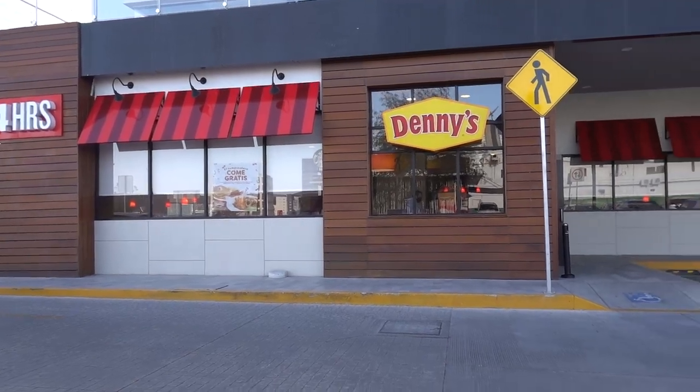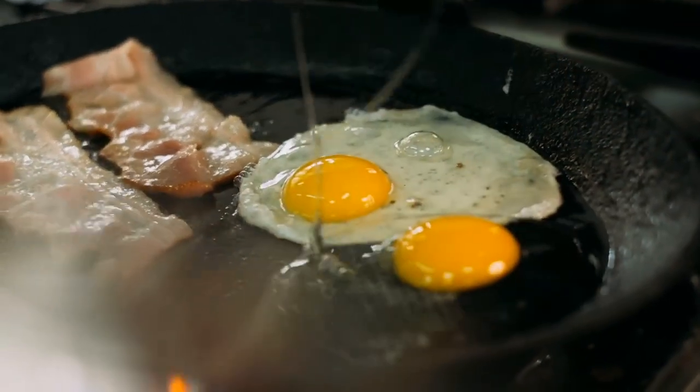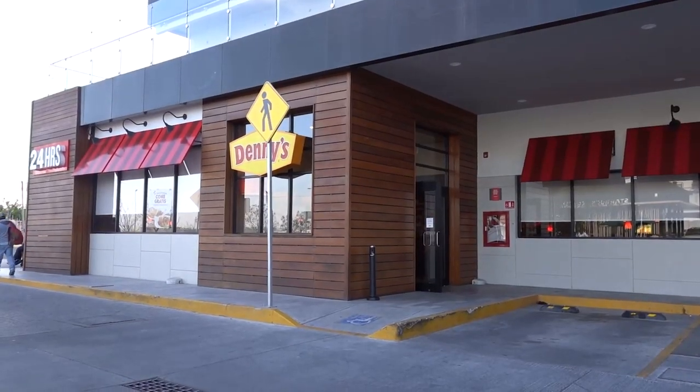The first place is right behind me here. It's Denny's. As it turns out, Denny's is a really popular breakfast joint for Mexicans. When I first saw Denny's here, I thought it was going to be filled with gringos, but no, it was filled with Mexicans. And you can get your Grand Slam breakfast here. The menu is pretty much exactly the same as it is in the US. And if you ever want your eggs over easy, over medium, or over hard, Denny's is one of the only places that's going to know what the heck you're talking about.